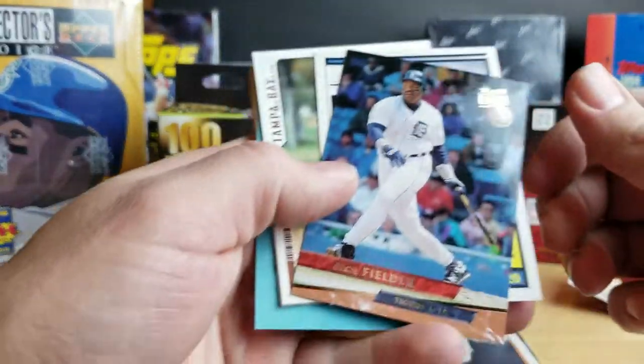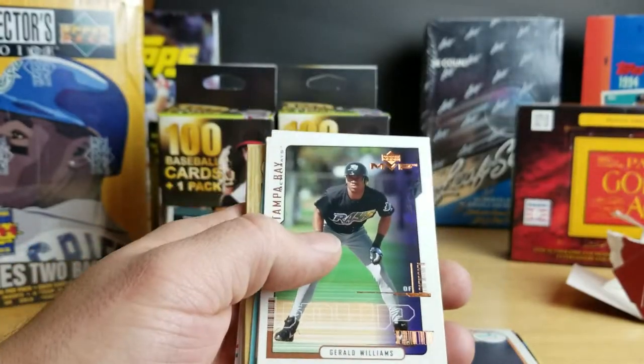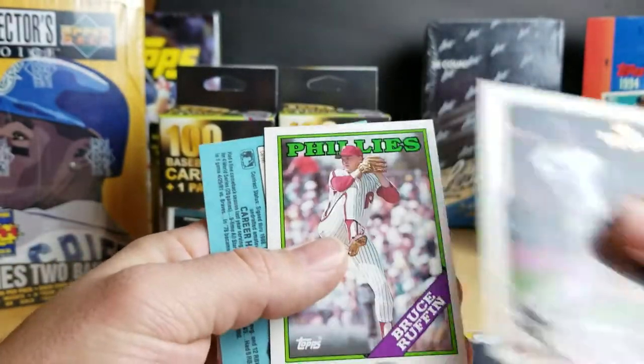So we'll just flip through these real quick, see if we got any cool rookies in here, the rest of the way. Move on to our next box.